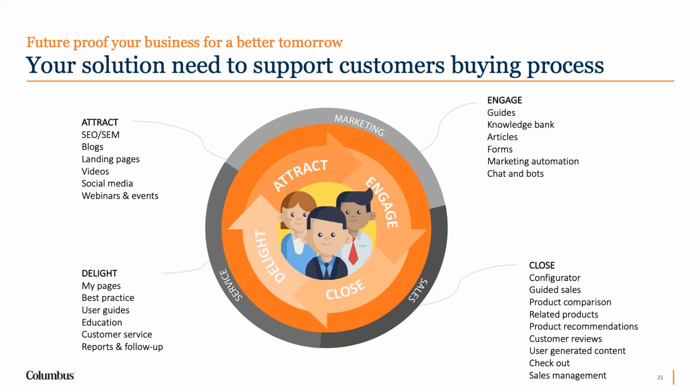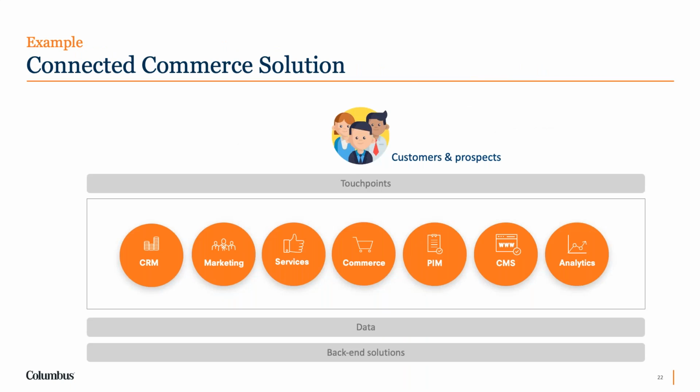And this requires some tools also from the marketing side that help you to attract visitors coming to your site, engage them, help you to actually close that order or that purchase, and certainly take care of the customer after the purchase. And you need to cover a few different areas with your platform. And those are generally e-commerce, PIM, CMS, analytics, marketing, sales, service. And when I'm talking about marketing, sales, and service, that is CRM, marketing automation, etc.